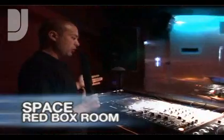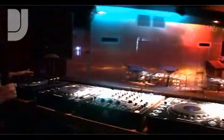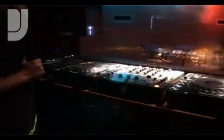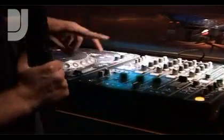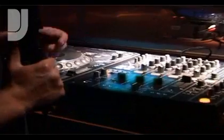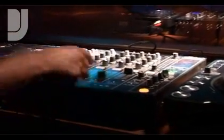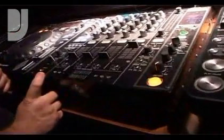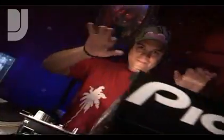Okay, here we are at the Red Box. Here we use an 800 and CDJs, two CDJs and one turntable. Usually this is what is requested. The good thing about the 800 is that it's got effects incorporated in it. It's a very easy desk to use. Lots of scratchers demand this desk because they like it a lot to scratch the faders and the stuff. And it's a very good mixer.